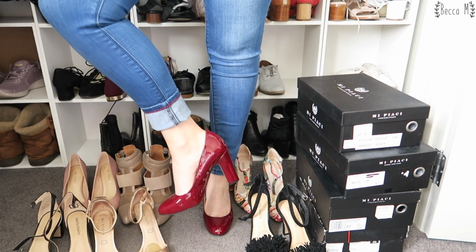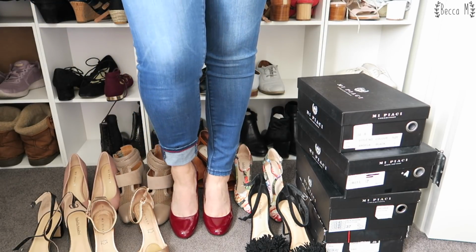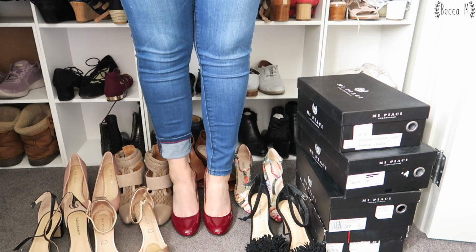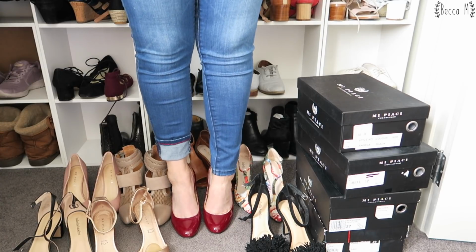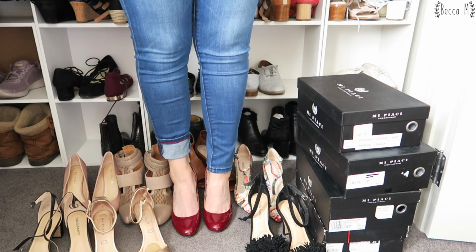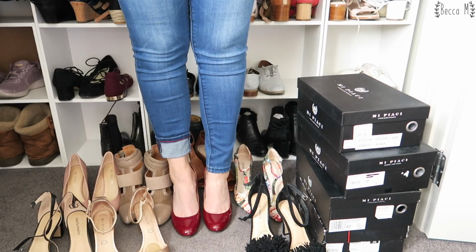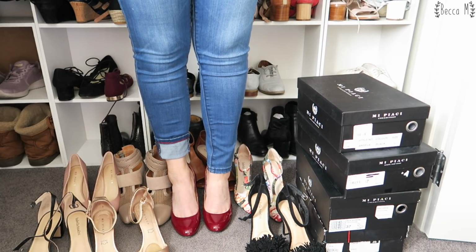They are a beautiful patent heel. They are really tall. I think that the colour is gorgeous, but I hardly ever wear them because they are so high. These are going to go in the maybe pile. I love them. I think they are cute. They're a beautiful colour, but I hardly ever wear them because they're uncomfortable. So therefore, they're in the maybe pile.